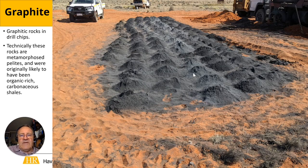This is what it looks like, very black and sooty material. This is actually what we call a metapelite. It was originally an organic carbonaceous shale, probably laid down on the seafloor, and during the burial, high temperatures and pressures that happened in this area to these rocks, that organic carbon was converted to graphite.